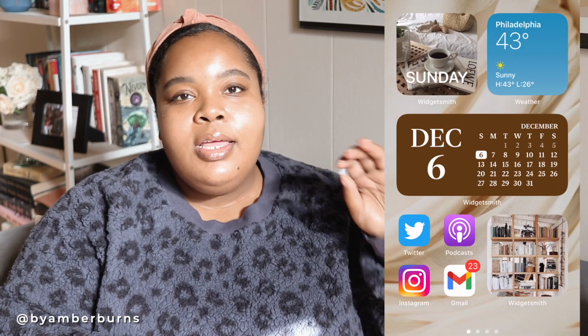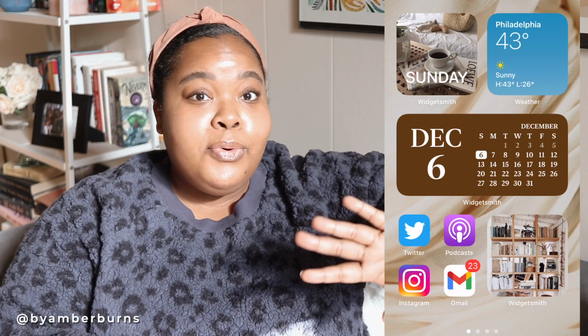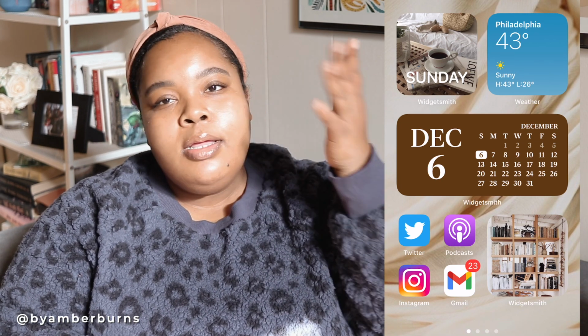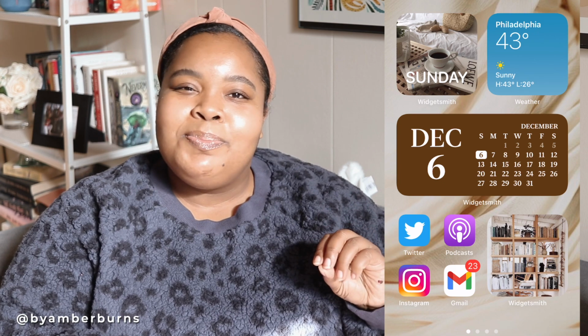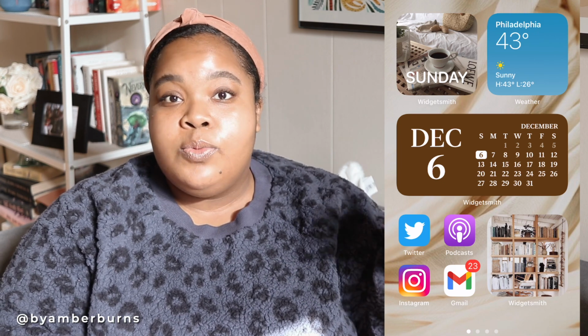Okay, so let's start with the overall home screen setup that I'm working with. If you are an iPhone user, you know that with iOS 14, I guess it was, we got these new home screen features and everyone lost their minds over them, doing all these fun fancy things with their home screens. Mine is not super fancy, but it is functional and it does work for me.